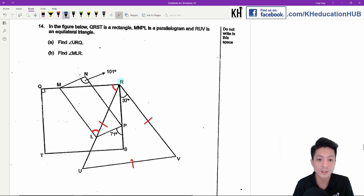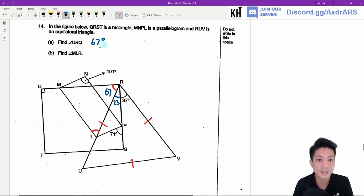Since this is an equilateral triangle, I know this angle over here will be 60 minus 37, which will give me 23. And since this angle over here is 90 degrees, 90 minus 23 will give me 67 degrees. So the answer for part A will be 67 degrees.